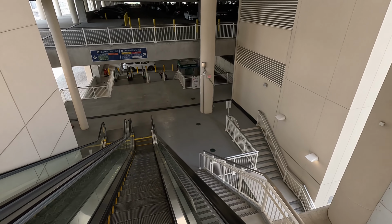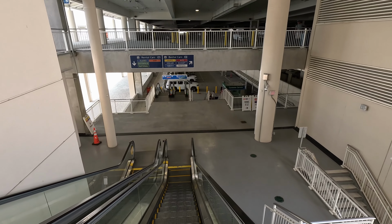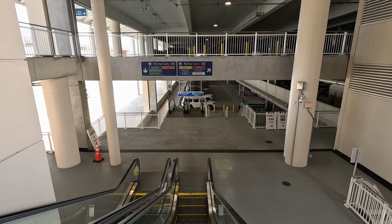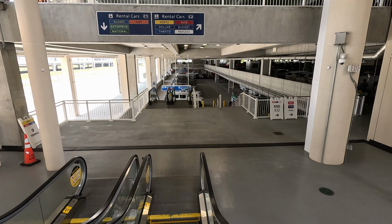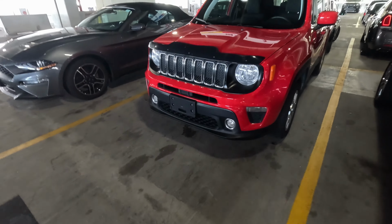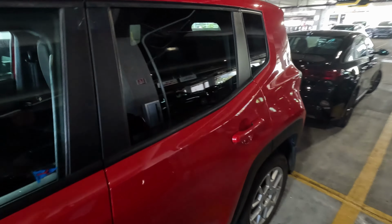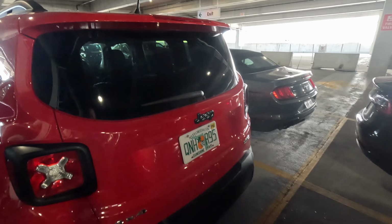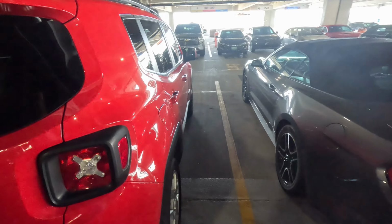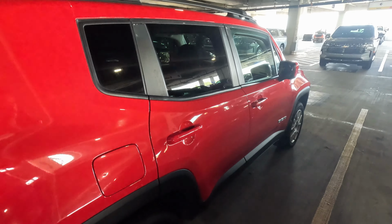Okay, I just did my time at the counter. It was pretty straightforward. After a little bit of questioning and ID card, I'm basically on my way now. Okay, well, found the vehicle that I'm gonna be renting. This is pretty much what I get. Yeah, let's see how this thing performs.